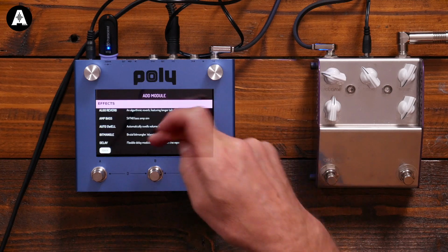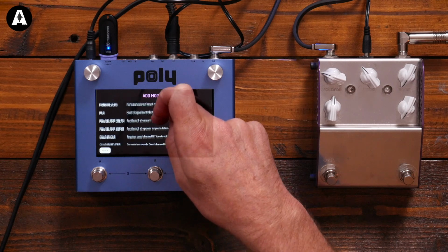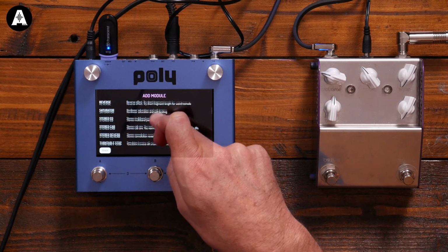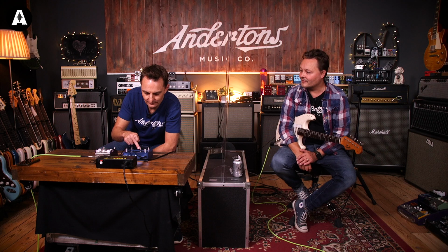Let's just see what else there is. I don't remember, are there any modulations in here? But it sounds so good though, doesn't it? We've got a panning thing. I don't know. Do I want to pan? But you've got the modulation on the delay. So, you know, that's there. True.